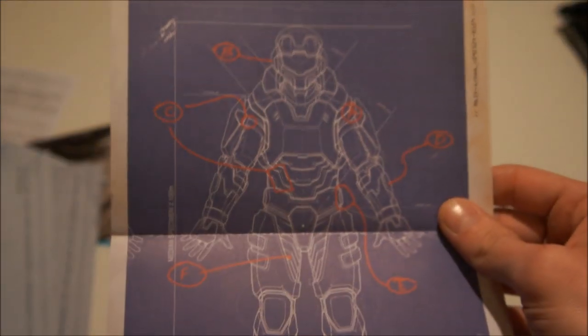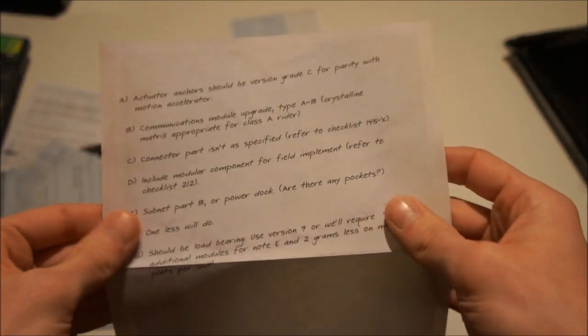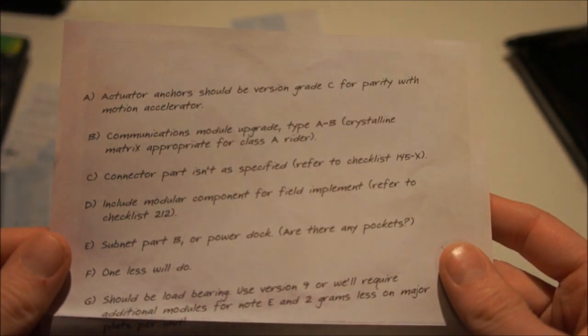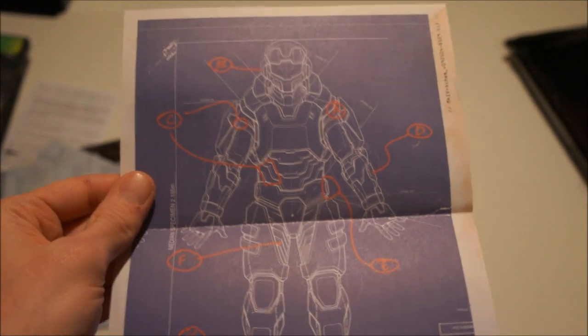This is a picture of the Halo combat suit, I think, with some details on the back. Communications module, connector port, blah blah blah. So that's an overview of the suit. And we're not even there yet. There's still lots more to come.